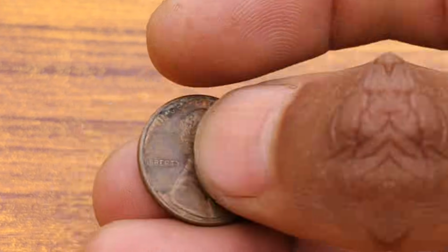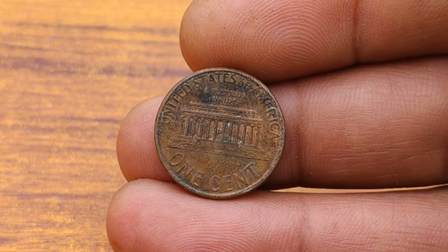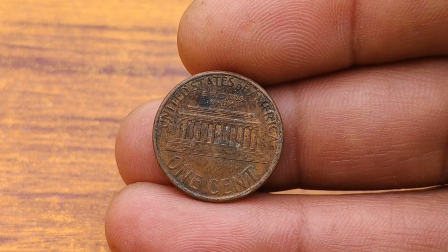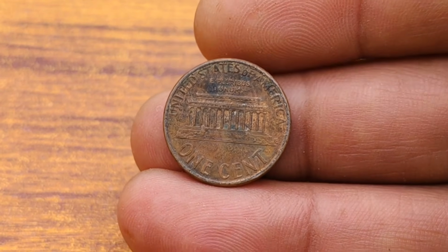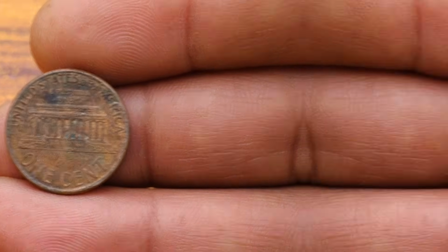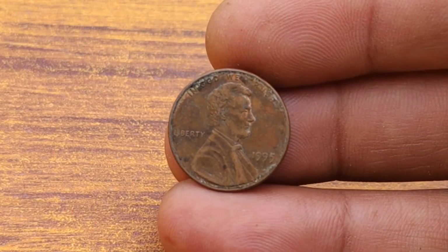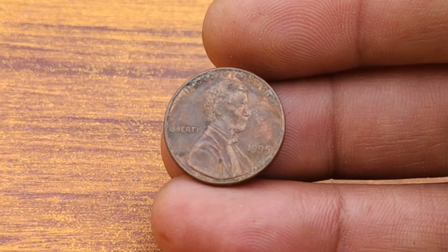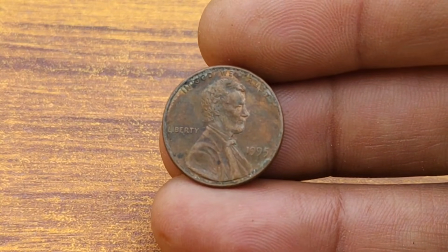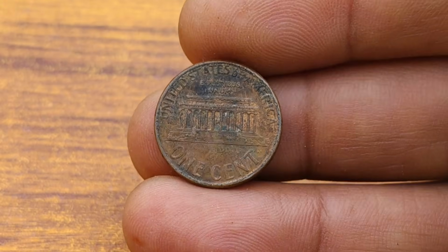The absence of a mint mark indicates it was minted in Philadelphia, the largest U.S. mint facility. While billions of these pennies were produced, there's more to their value than just the quantity in circulation. Now let's talk about what makes a 1995 Lincoln penny stand out, especially those with green or brown shades. These colors result from environmental exposure over time.